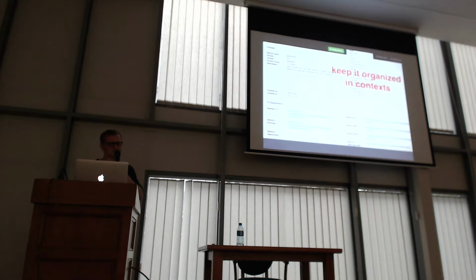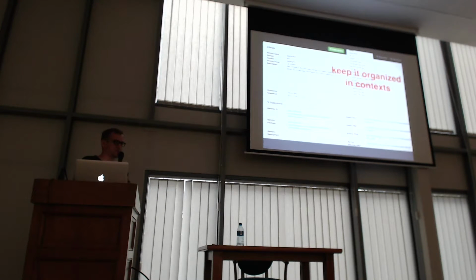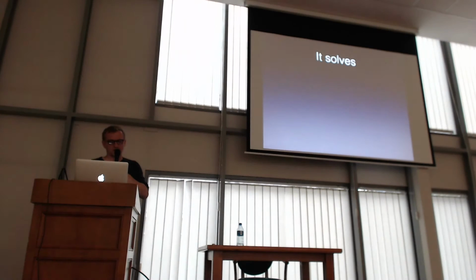It's so simple to create a new service that sometimes we can't organize it well enough to get the big picture, because it's so easy that our developers tend to create services like crazy. So we are working on limiting their creativity. But on the bonus side, you get some nice monitoring templates based on Grafana and internal solutions. So this deployment platform solves a lot of problems.